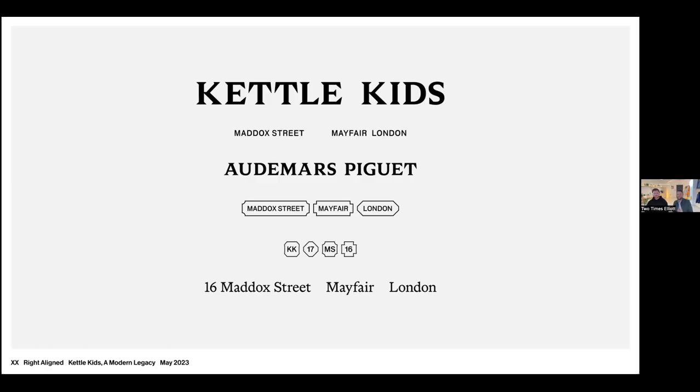So Kettle Kids comes from the Cockney rhyming slang for a watch, and we tried to move them away from the term kids, but because of the size of their audience, and it is significant, we only managed to get the word removed, which we saw as a small victory, but yeah, we couldn't get rid of the kids.